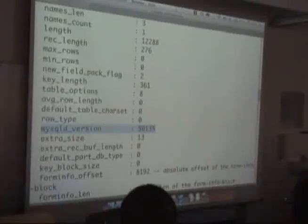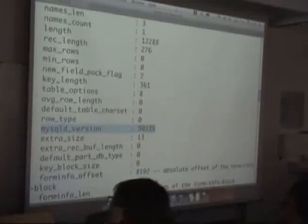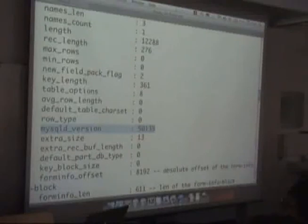So all the FRM files actually contain the MySQL version that you were created from. Who of you have ever tried to update the MySQL database from 4.0 to 4.1 to 5.0 to 5.1? So any of those steps. Oh, all at once, that's a lot. And who of you have not run into problems? You're lucky.